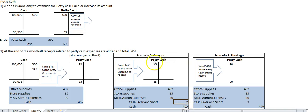So what if you're short? As you can see in this case, and I forgot to do the T over here. Let's see if I could do it now. Okay, that worked. So in this case, I was short, right? My receipts say I should have 33. I show that I have 30, so I'm $3 short. So we're going to send $470 to the petty cash account. From the cash account, we will put a credit of $470 in the cash account instead of this $467. And we will book these entries here.